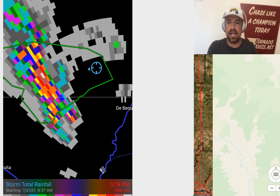So that's one way that you can identify these heavy rainmakers are going to produce a flash flood even before those flash flood warnings are issued, and that's by just looking at those subtle signs within the reflectivity pattern that suggest that it's going to be a big-time rainmaker.